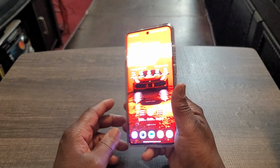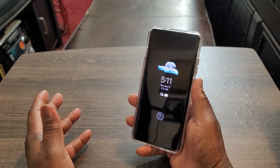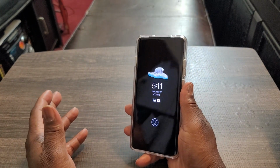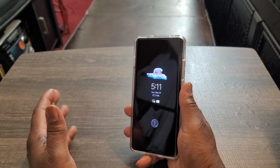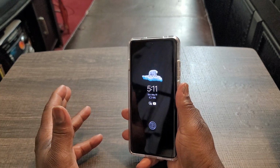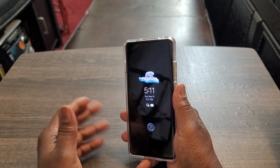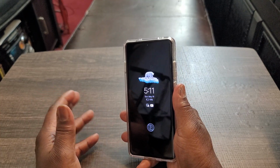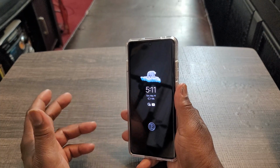Next, let's talk about biometrics. Now, y'all already know OnePlus makes some of the best biometrics in the game. Seriously. Samsung can't compete with OnePlus when it comes to biometrics. It just can't. Face unlock is decent on my S23, and the fingerprint sensor is okay, but it's not at the level of the OnePlus 12.